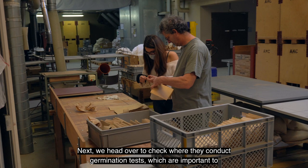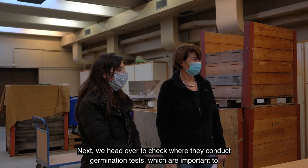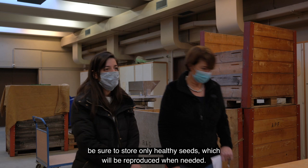Next, we head over to check where they conduct germination tests, which are important to be sure to store only healthy seeds, which will be reproduced when needed.